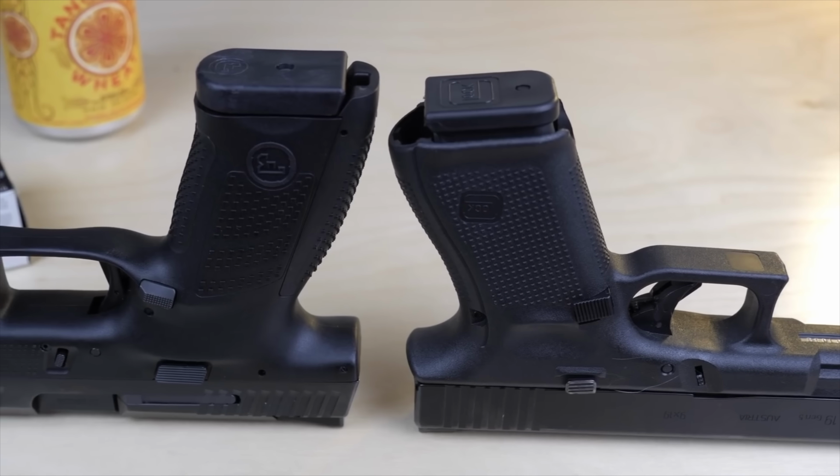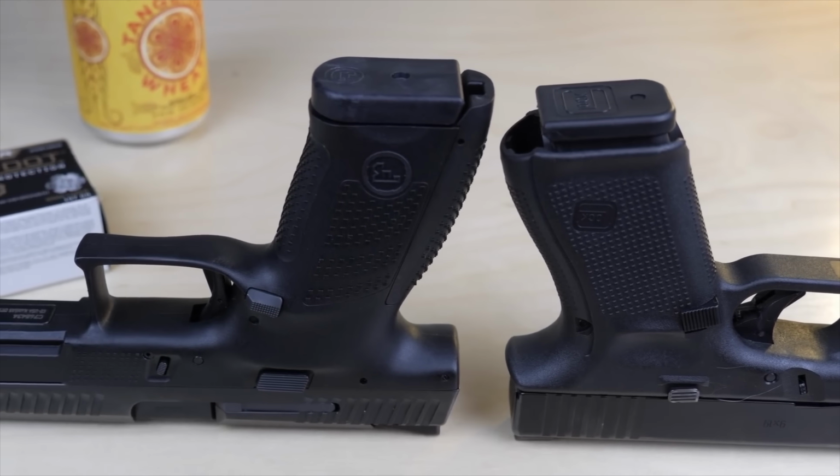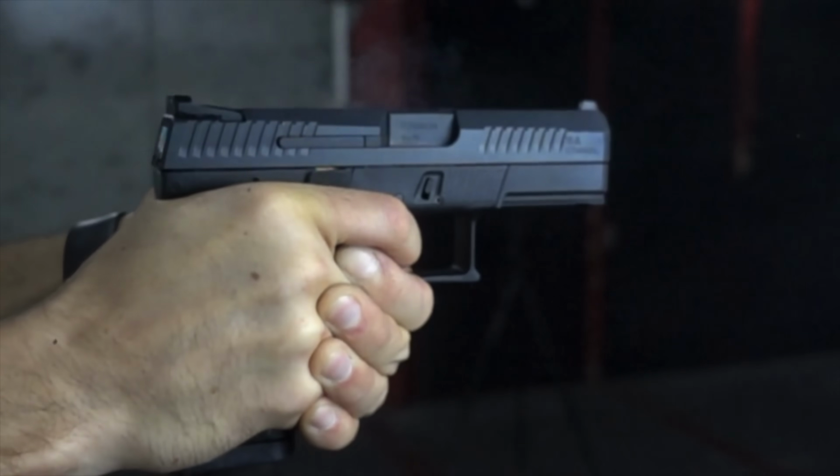Kydex Glock 19 holster, obviously works with the Glock 19. CZ P10C, works. But it's also 200 bucks cheaper right now. It's also got a deep beaver tail grip, low bore axis that reduces felt recoil. The ergonomics, spectacular. One of the best feeling guns out there. The grip angle's great, the undercut's great under the trigger guard.